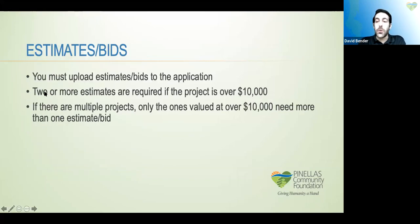Estimates and bids. So we do want estimates, and this can be as easy as Amazon, looking onto websites. If it's for computer and IT equipment, that could be as easy as comparing prices across two websites. Two or more estimates are required if the project is over 10,000.